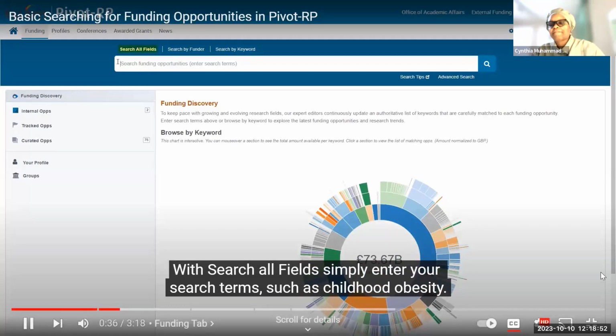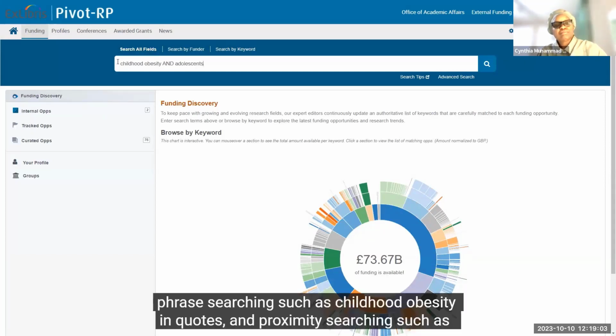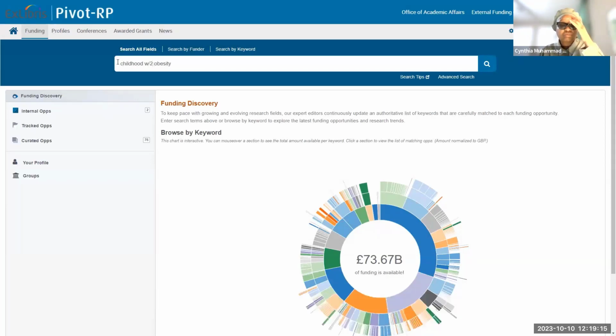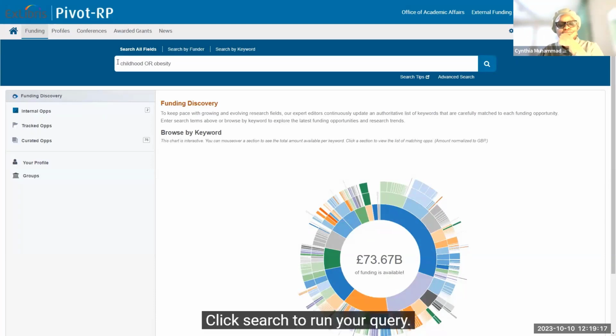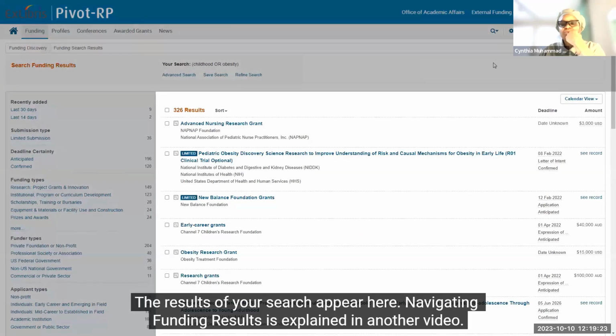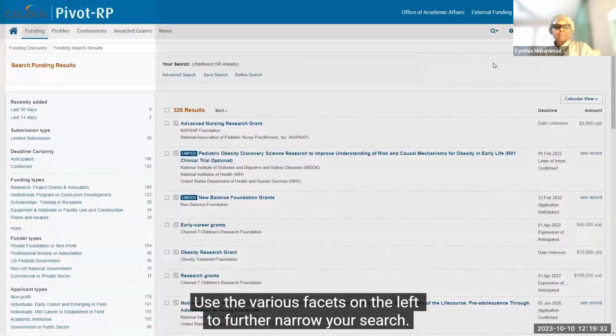With Search All Fields, simply enter your search terms, such as childhood obesity. Note that the search box also supports Boolean queries, such as childhood obesity and adolescence, phrase searching, such as childhood obesity in quotes, and proximity searching, such as childhood obesity, where the word childhood is within 2 words of the word obesity. Click Search to run your query. The results of your search appear here. Navigating funding results is explained in another video. Use the various facets on the left to further narrow your search.